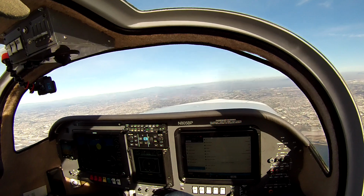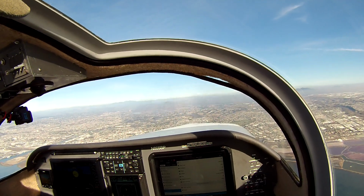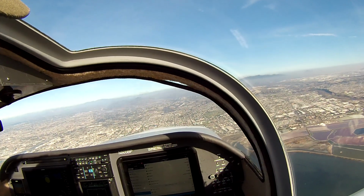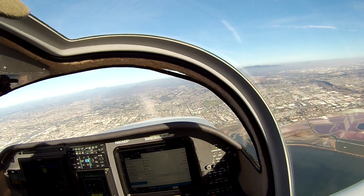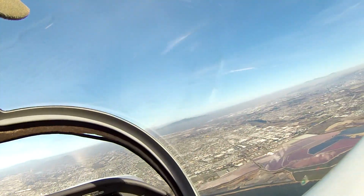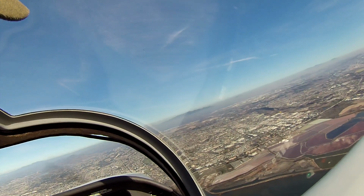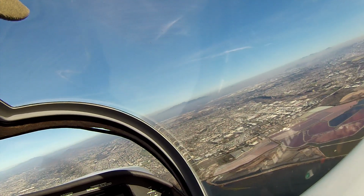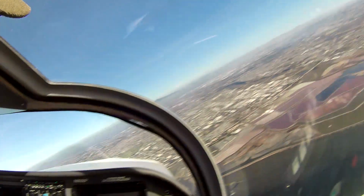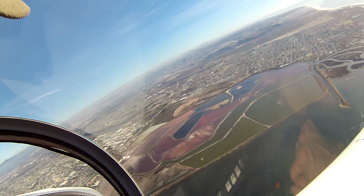109 knots descending. And we're at the perch. And turning in at 90 knots. Tell them that you got your gear down. Hey, there's two gears down. Alright. There's 90 knots. Two's at the perch. 90 knots, 2,200 feet descending.